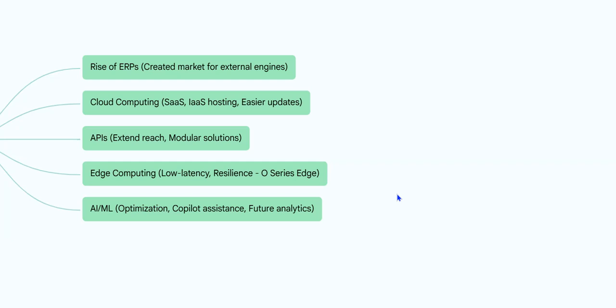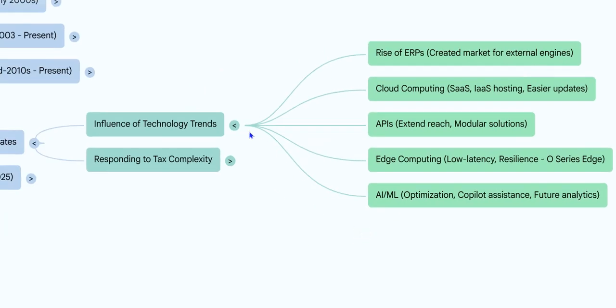Then cloud computing was transformative. It enabled SaaS like Vertex Cloud, offered flexible deployment for O Series on AWS, Azure, and OCI, and allowed for easier, more frequent updates. APIs were key to extending reach beyond ERPs to all those other systems, e-commerce, CRM, etc., and building modular tools. Edge computing drove O Series Edge for those specific low latency needs. And now AI/ML is starting to play a role optimizing calculations, powering things like Vertex Copilot, with lots more potential down the road. So Vertex had to ride those tech waves.